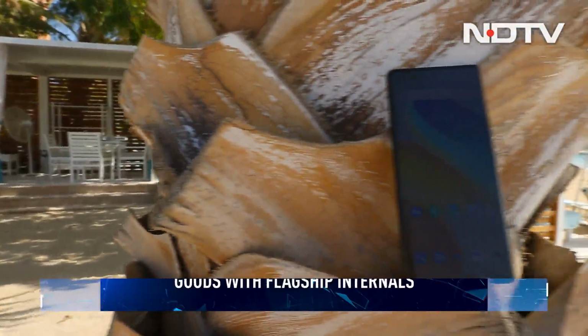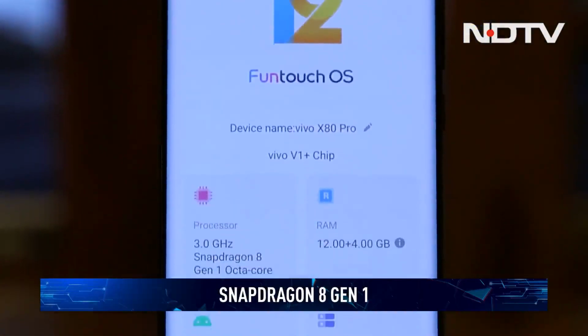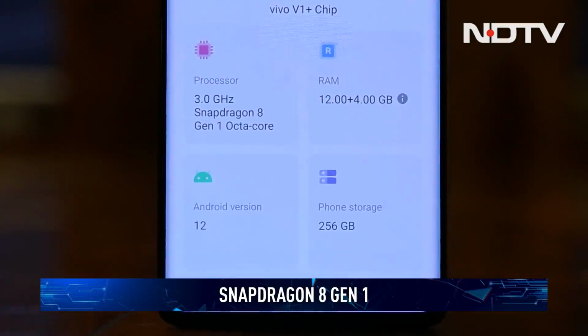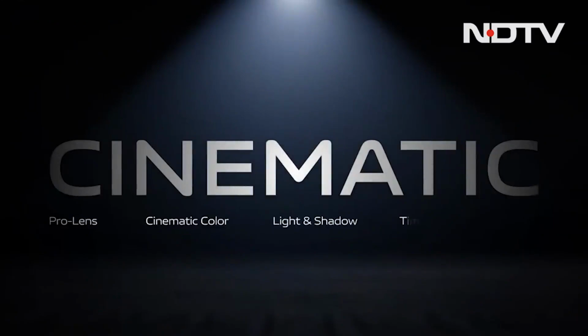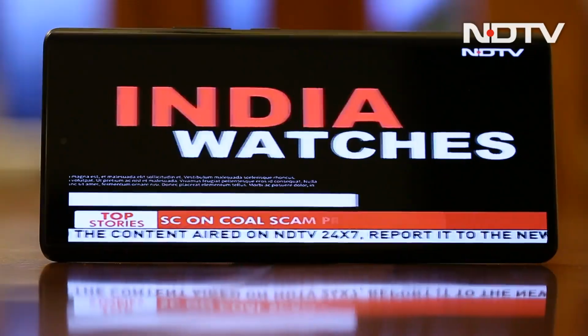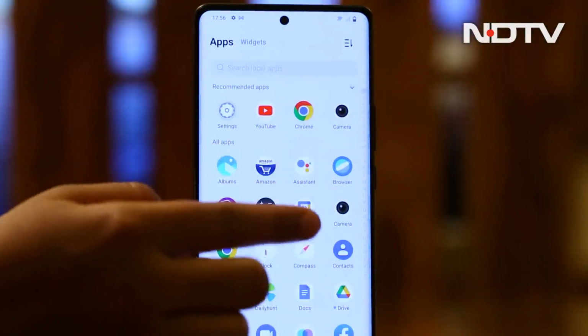The Vivo X80 Pro is a flagship through and through. You will get the latest and greatest Snapdragon 8 Gen 1, more RAM than you can shake a stick at, and up to 256 GB of storage, which is more than enough for capturing all the cinematic content. Performance is excellent, and despite long days of calls, social media, hours of video calling and even gaming, the Vivo X80 Pro never slows down.